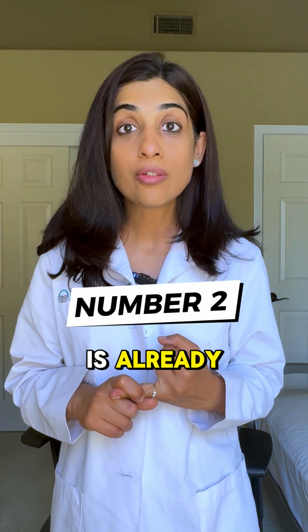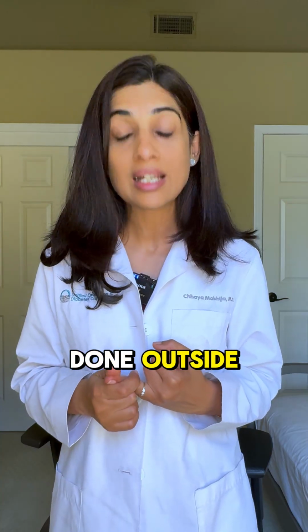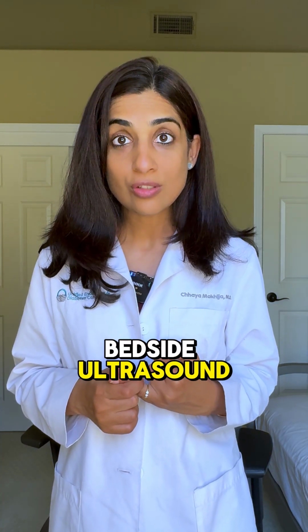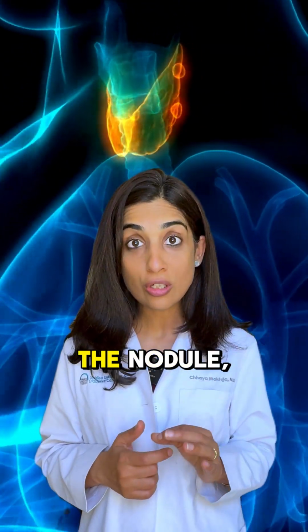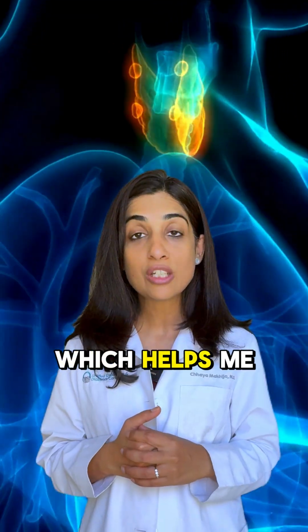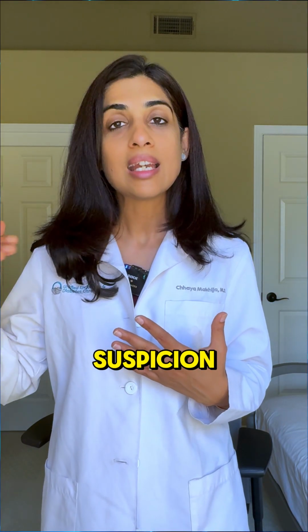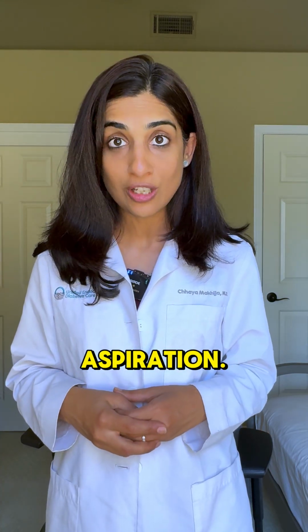Number 2 is already having a diagnosis of thyroid nodules on an imaging done outside. I perform a bedside ultrasound so that I could look at the dimensions of the nodule, the architecture of the nodule, the characteristics, which are basically ultrasound characteristics, which helps me to determine if it's a low suspicion, moderate suspicion, or a high suspicion, and then decide about fine needle aspiration.